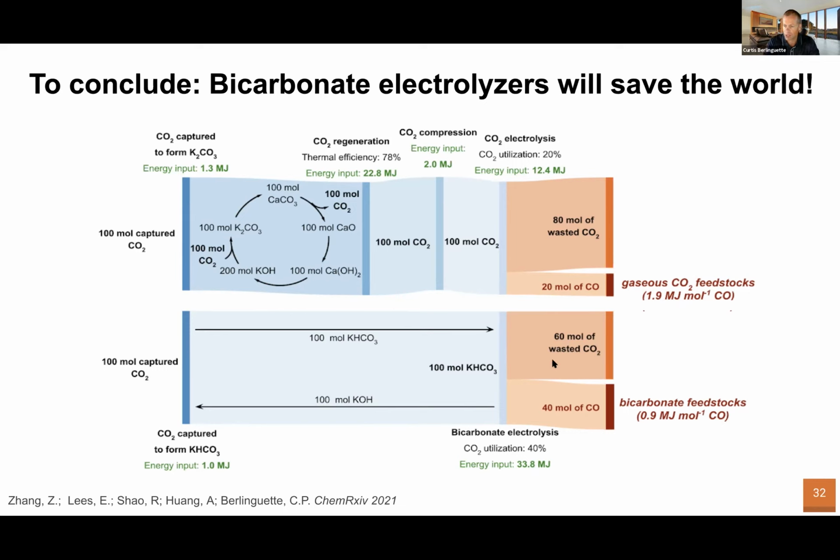I see the next question is around the CO2 purity requirements. Yeah, that's actually a great point that I didn't even talk about. With a gas phase or a gas fed CO2 electrolyzer, you have to put some resources into making sure that that CO2 feedstock is clean. Otherwise, you end up poisoning your catalyst.